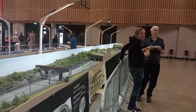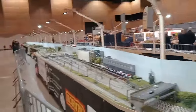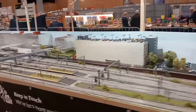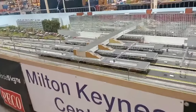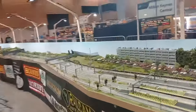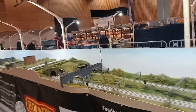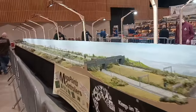And this is the main exhibit as it were. This is Making Tracks one, a bit of one, a bit of two, and most of three. It is absolutely insane. As you can see, it's quite a walk. It is beautiful. Milton Keynes Central, that's the station I came out of this morning, or yesterday evening. And it does look like that. Must be careful that I don't bump into Pete Waterman, he's just down there. Looks like he's having a bit of a chat with his team as well.